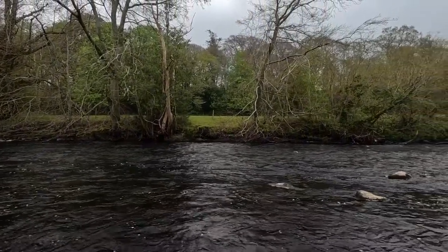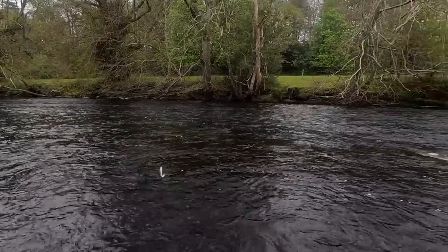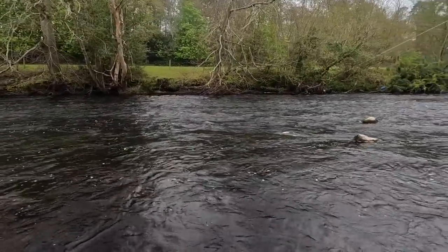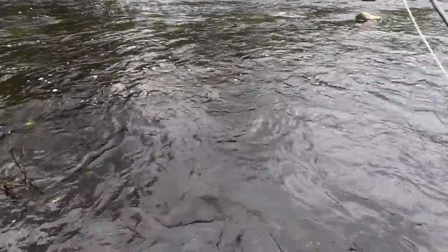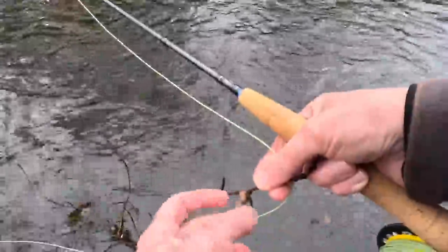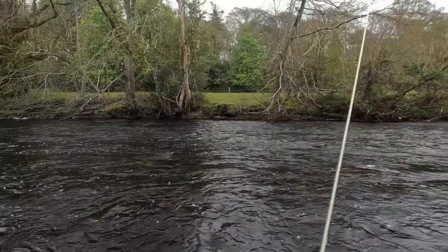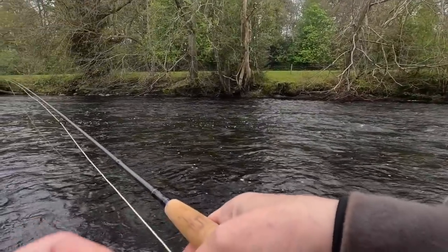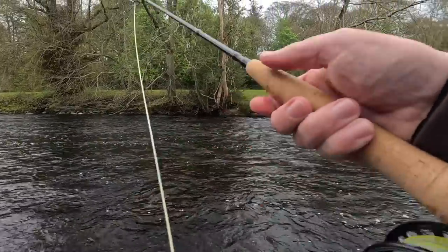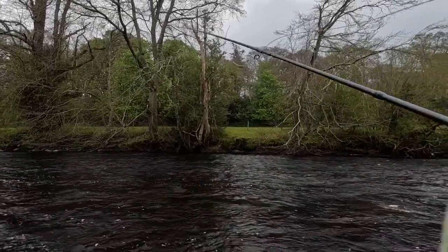Got a branch here as well. Oh, God. There's a branch just below the surface here. Got to come in and grab the leader. Fish is away, that's the main thing. Lift this branch out. Oh, that was a nice wee fish. I missed it. God.